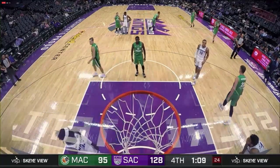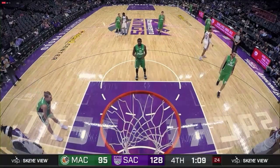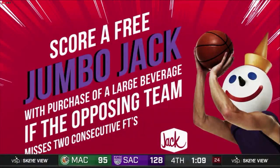Ooh, first free throw missed here. Air ball variety by Caron to Shields. Well, Jumbo Jacks might still be alive here. Got to pull for something here, G-Man. A little frosting on the cake for these Kings fans. They're excited about the possibility.